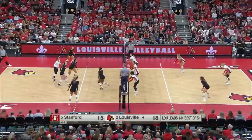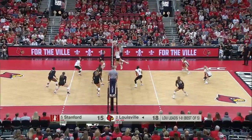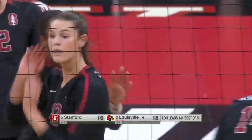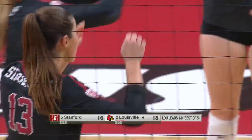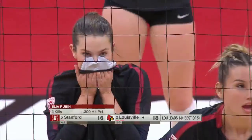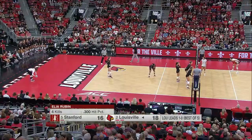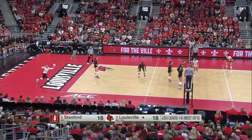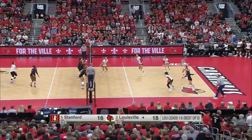Good transition. Very nice block attack and block coverage. Good quality swing by Ruben out there on that left pin. Ruben now with 4 kills on 11 swings. Stanford hitting just over 200. Louisville hitting 365. And I think this is why this set specifically has been close.